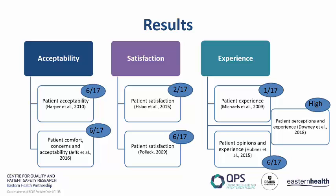Our quality assessments revealed that the overall quality of the studies included in the review was low, so the quality scores for the quantitative studies are included as scores out of 17 in the blue bubbles on screen. So the study populations included general medical patients, surgical patients, ED patients and patients who had recently been discharged from the intensive care unit. All of the studies evaluated different types of wearable devices with very different capabilities.